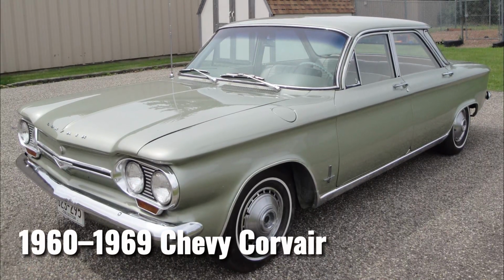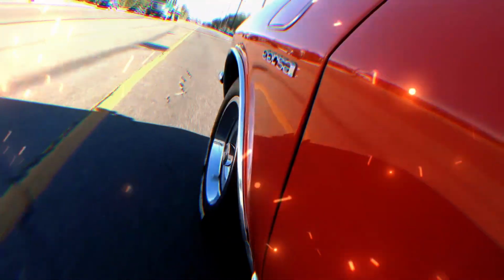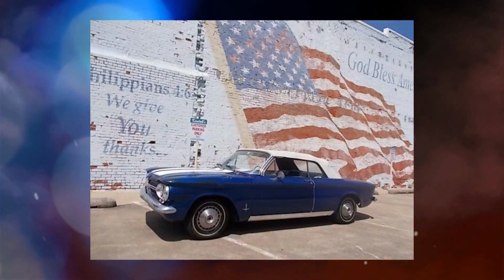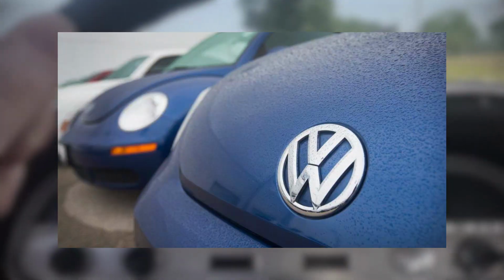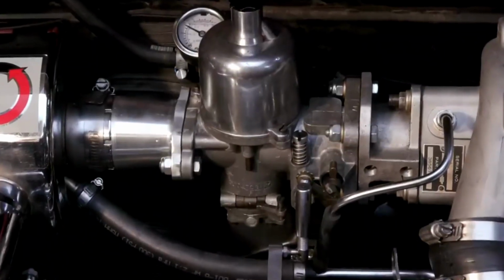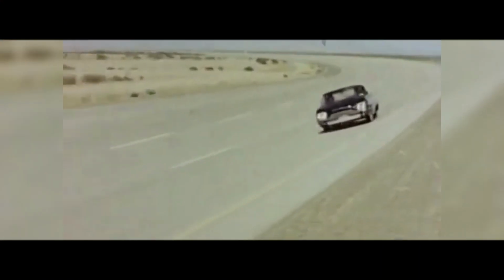1960 to 1969 Chevy Corvair. Hard financial times are nothing new to Americans, but the 1958 recession was the biggest since World War II. As a result, there was a surge in American demand for smaller cars, leading to increased imports from companies such as Volkswagen and Simca. At Chevy, engineers were hard at work on the Corvair, a small rear-engine vehicle with excellent fuel efficiency, appealing aesthetics, and performance that could compete with European cars of the same type.